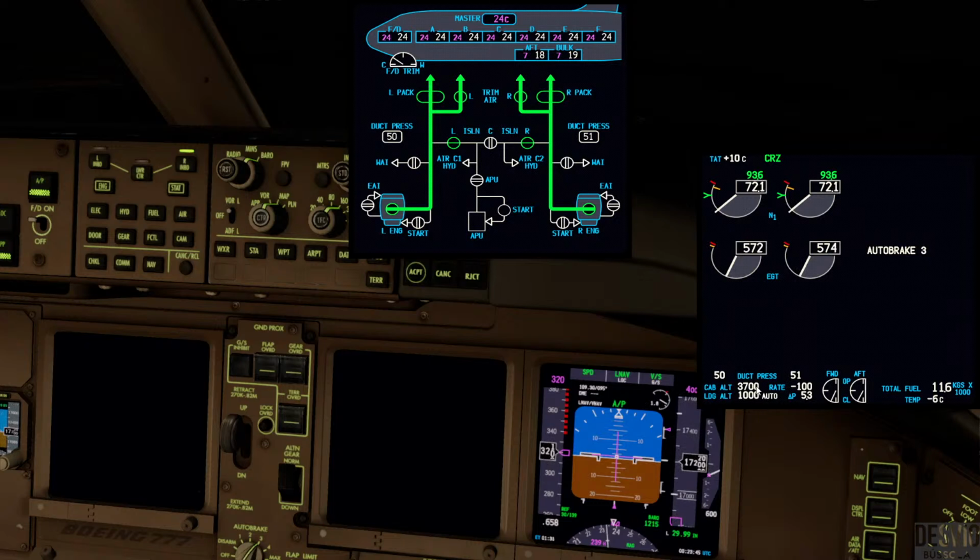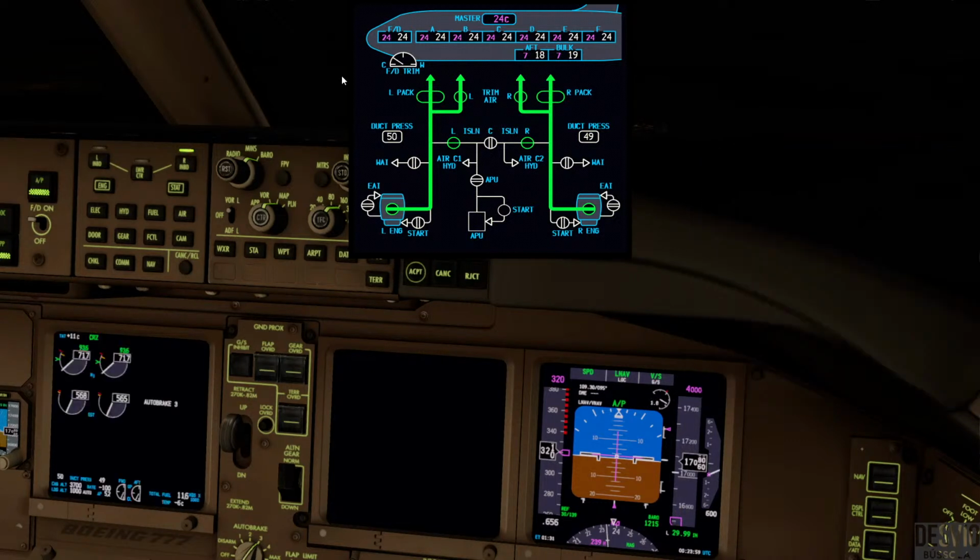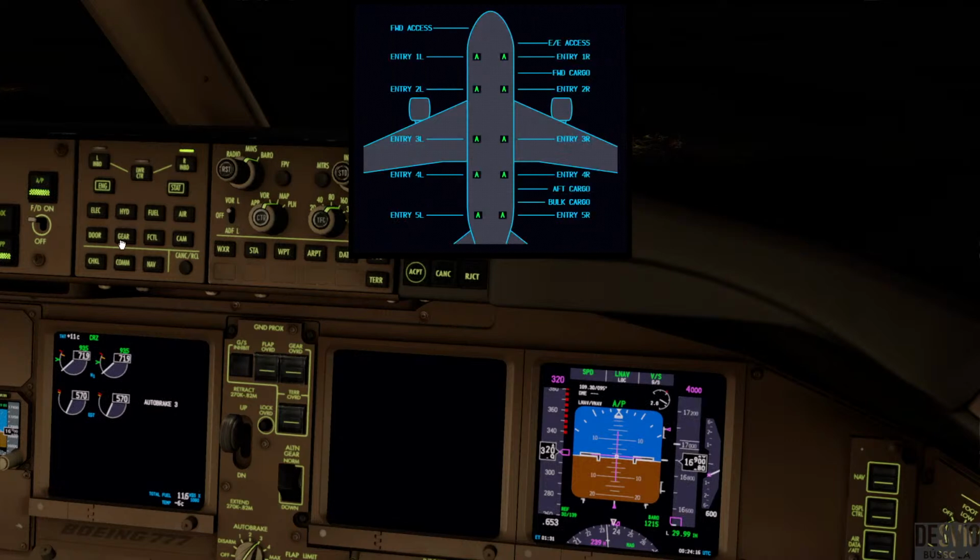the actual cabin altitude, the actual cabin rate, and the landing altitude, the actual pressure difference, and the position for both outflow valves. As well, we have here all the temperature indication and the air flowing from our engines to our left and right pack and our left and right trim air. We also have all doors armed.